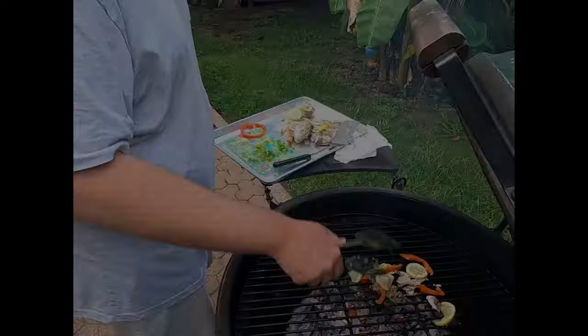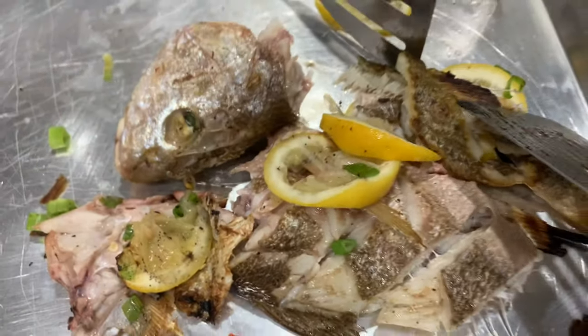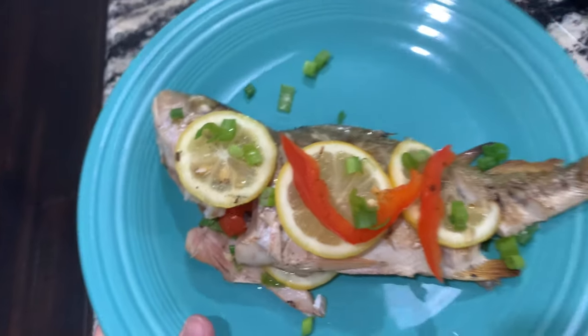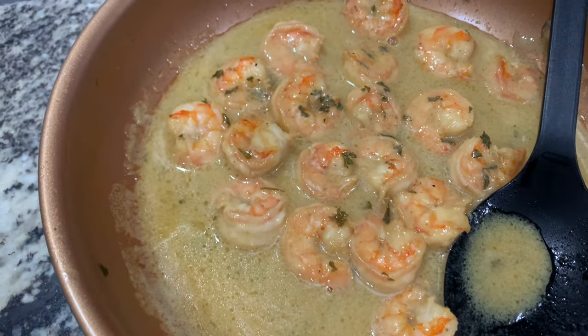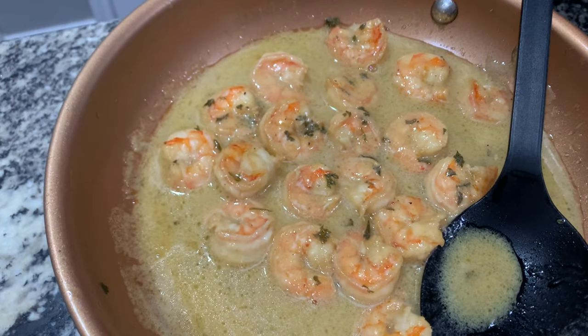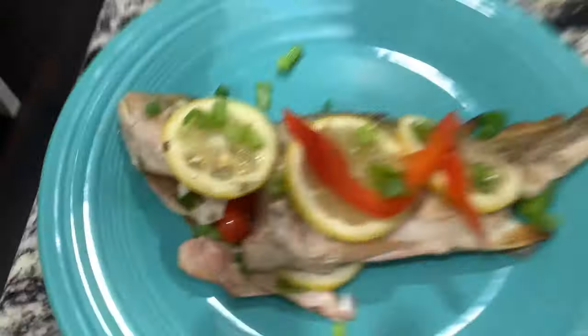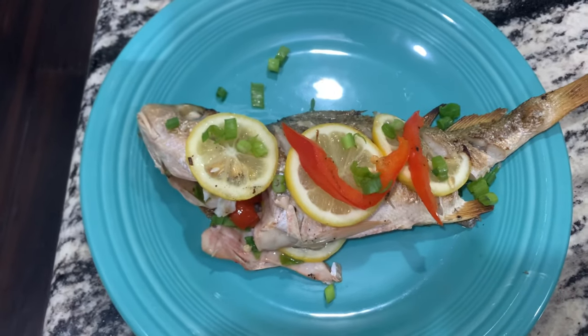Try this out. All right, so our other fish got messed up over here a little bit, but this one still looks pretty good. Check that out, looks awesome. And then we have, what is this? Lemon butter shrimp, something like that. And what I'm gonna do with that, take the juice and pour that over our pieces of redfish that I'm gonna show y'all in a little bit. But this is the main thing right here, the awesome fish.